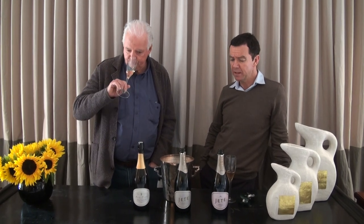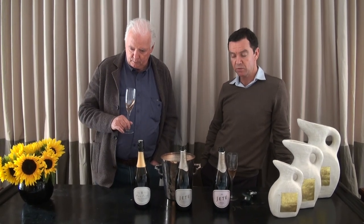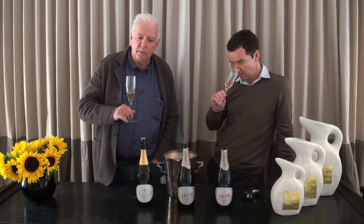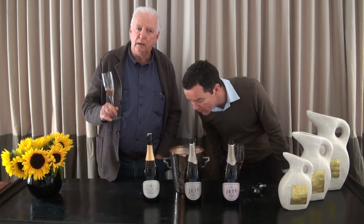Beautiful. And again, both these are made method champenois or method traditionnel, as we spoke about with the Vera's. So extra care is taken to make sure that they're of the best quality. There's quite a lot of work that's done when we talk about Method Traditionnel. You make a base wine, you then put it in a bottle, you add the yeast and the sugar, you put a beer cap on it, and you leave it 18 months minimum in a cool cellar where that yeast works away with the sugar and creates the bubbles.